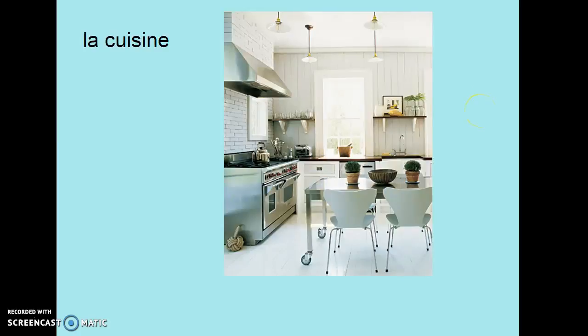La cuisine, la cuisine. So think of if you ever go down the frozen food aisle and you see lean cuisines or kid cuisines, you might have eaten those when you were little. Think of that as referring to food, and la cuisine is where we make food, so it's the kitchen.